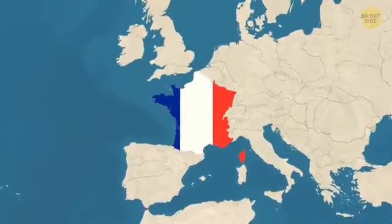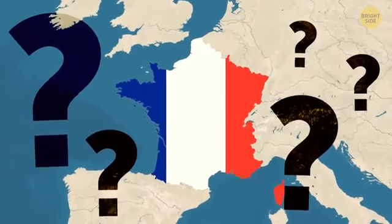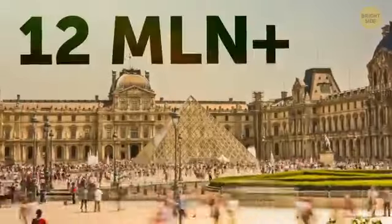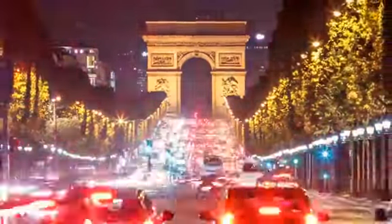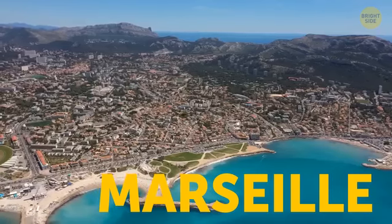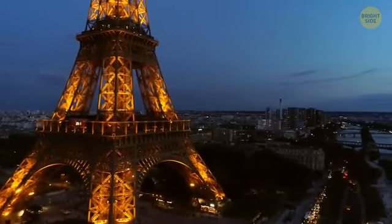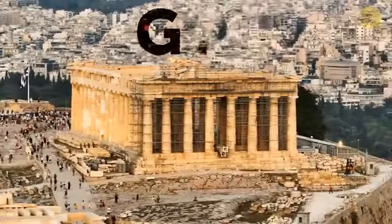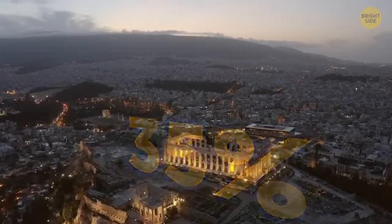But let's look at neighboring France. How many cities with a population over 1 million can you name? Okay, Paris, definitely. It has over 12 million residents in the metropolitan area. But now comes the staggering fact. The next two cities on the list have a population of barely 2 million, respectively. Can you notice the huge imbalance? This is the case in most large European countries. In Greece, for example, 35% of the population lives in the capital, Athens.